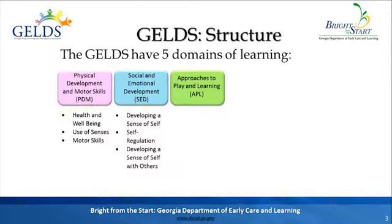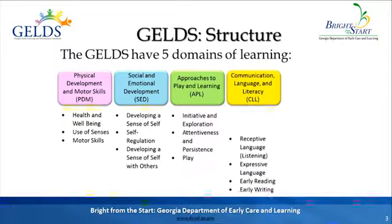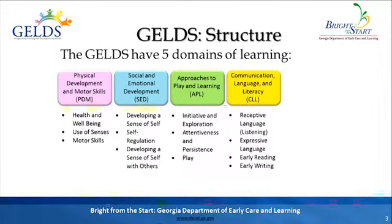The third learning domain is our approaches to play and learning domain. And under that one, you've got your initiative and exploration, your attentiveness and persistence, and of course, you've got your play. The fourth learning domain is communication, language, and literacy. And under that one, we've got our receptive language, those listening skills. We've got expressive language, early reading, and early writing.